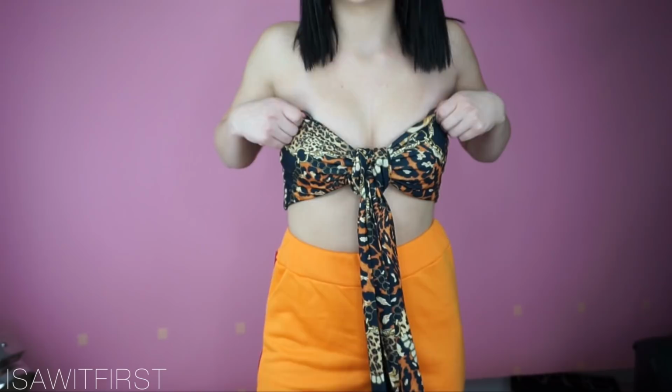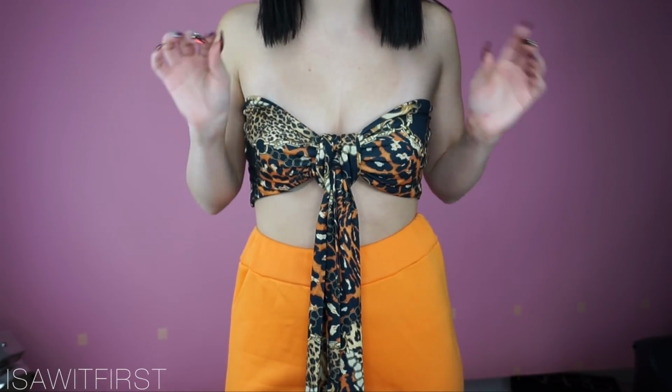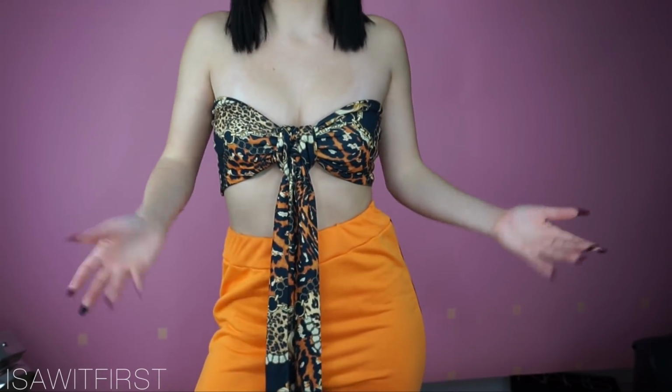Holy fudge. So this is the top. When I first saw this, I was like, okay, I don't even know. Jogger sweats. They're super comfy, but I love orange. You guys are not ready for this one. When I saw it, I kind of fainted.